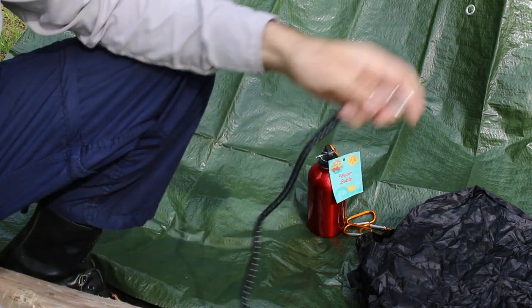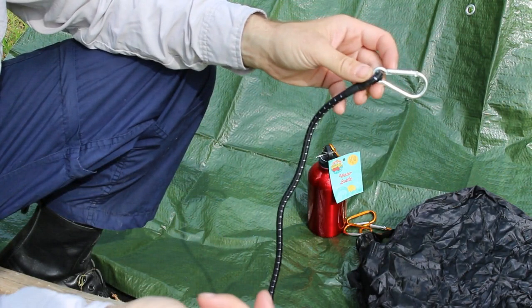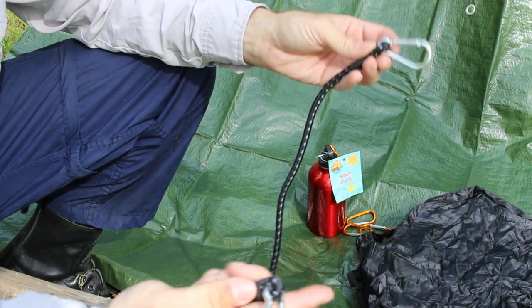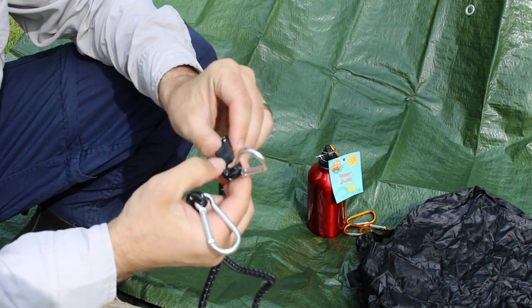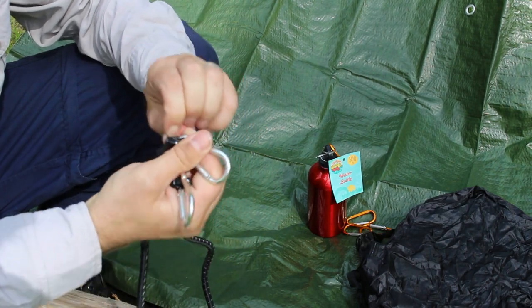Or you've got strapping stuff to the outside of bags, or holding stuff down, load straps. There's a whole load of things. It's done up by some tape, so it looks like it's not been spliced. It doesn't look like it's been spliced.